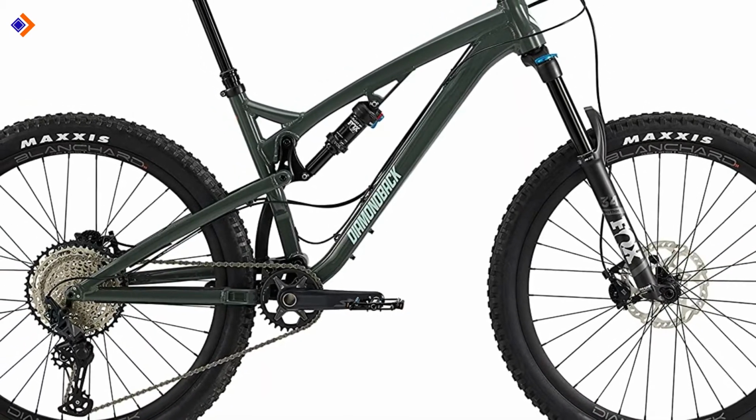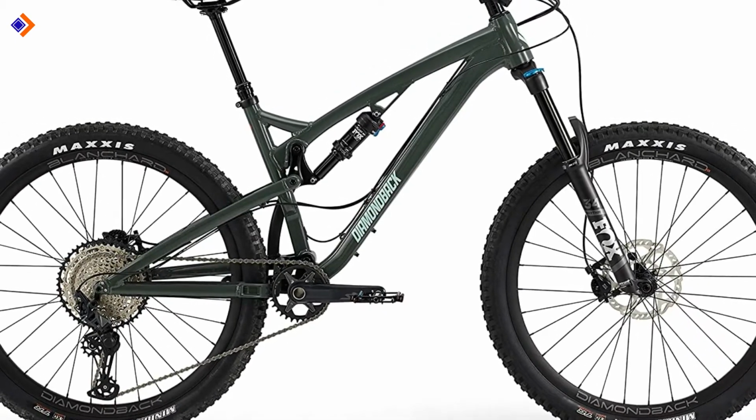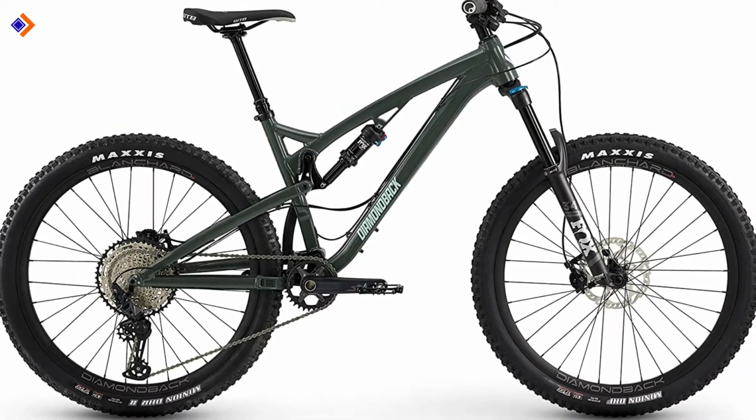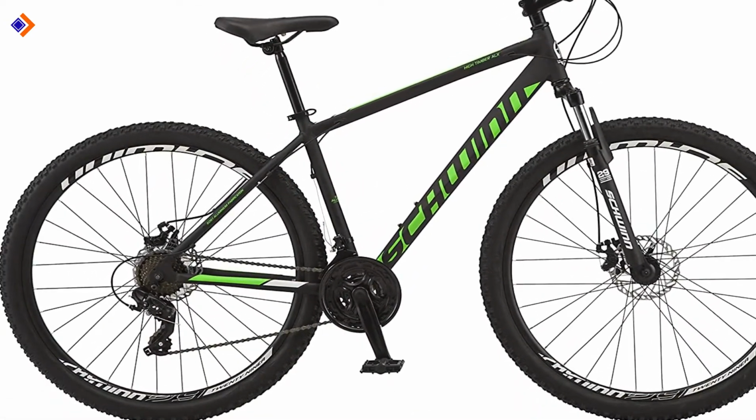It's super important to have a lightweight bike. In addition, high-quality components matter. From the drivetrains to braking systems to the wheels and tires, every aspect has to be a sure deal. Whether it's an entry-level mountain bike or a high-end model, be sure you can trust it.